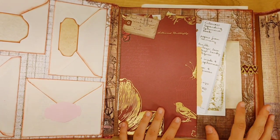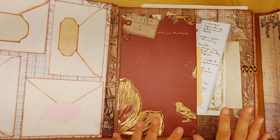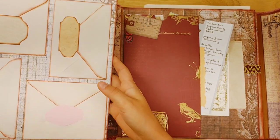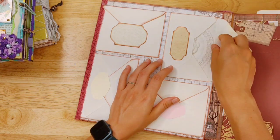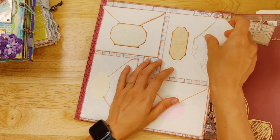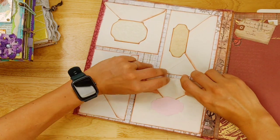It is meant to keep on your shelf or by your crafting desk and tucking things in it. So she knows exactly what a crafter needs. You have little envelopes here. So there's little appliques tucked in there. And then there's papers. I'm not at a good angle.